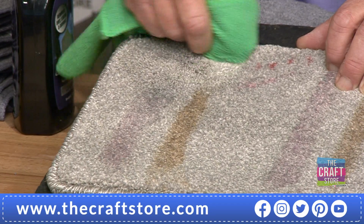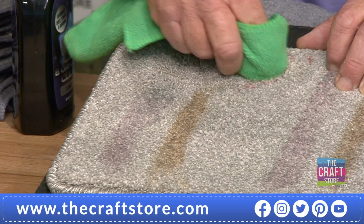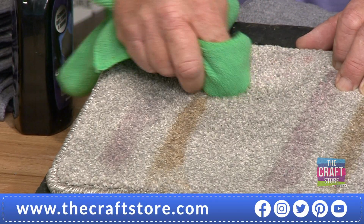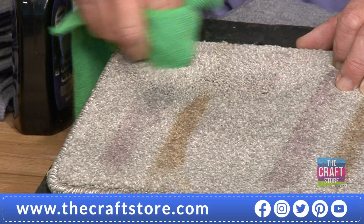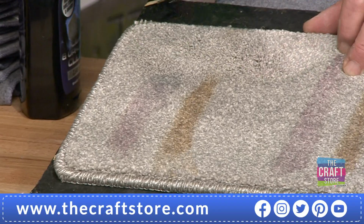Just agitate them like that. You don't have to rub it in, you just agitate them. So impressive. So it's working in there. Now what it's doing is gradually lifting out those dried-in stains in seconds. That's the first stage. Right.